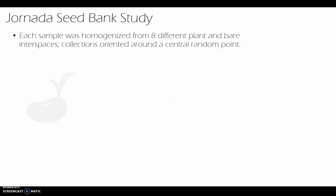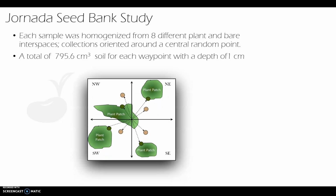How we collected the soil was we homogenized from 8 different plant and bare interspaces, and the collections were oriented around a central random point. It came out to about 800 cubic centimeters for each waypoint. This is a little diagram of how we established it. We had the random point in the middle.